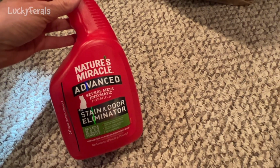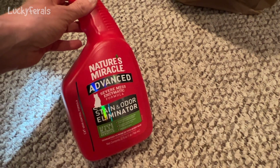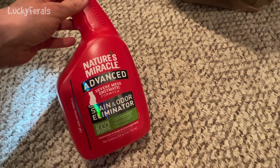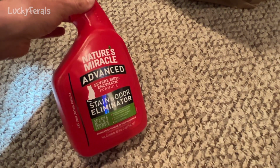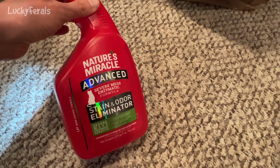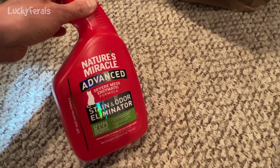I went to PetSmart earlier today and I bought two more bottles of this Nature's Miracle Advanced Stain and Odor Eliminator because I don't have any left in the house. And it was buy one, get one half off. So thank you to everyone who has sent in PetSmart gift cards to the cats.